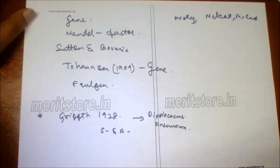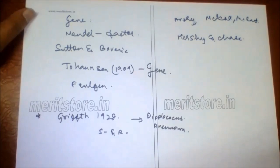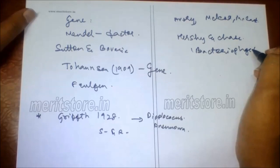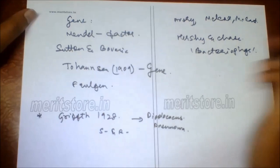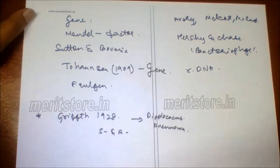The most accepted theory is of the Hershey and Chase experiment, the proof that the DNA is the genetic material and not the protein, using bacteriophage. In their experiment, the observations were that those bacteria which were infected by bacteriophage with radioactive DNA are radioactive. The bacteria which were infected by bacteriophage with radioactive protein are not radioactive. So the conclusion shows that DNA is the genetic material and not the protein.